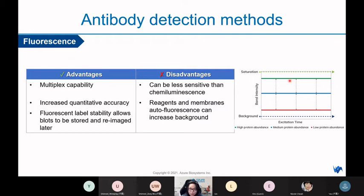Unlike chemiluminescence, where you have an increase of signal that will saturate the detectors, thus you will see a signal saturation indicator in the chemiluminescence capture. Right. So this consistency means that fluorescent detection can provide truly quantitative analysis of your protein of interest.